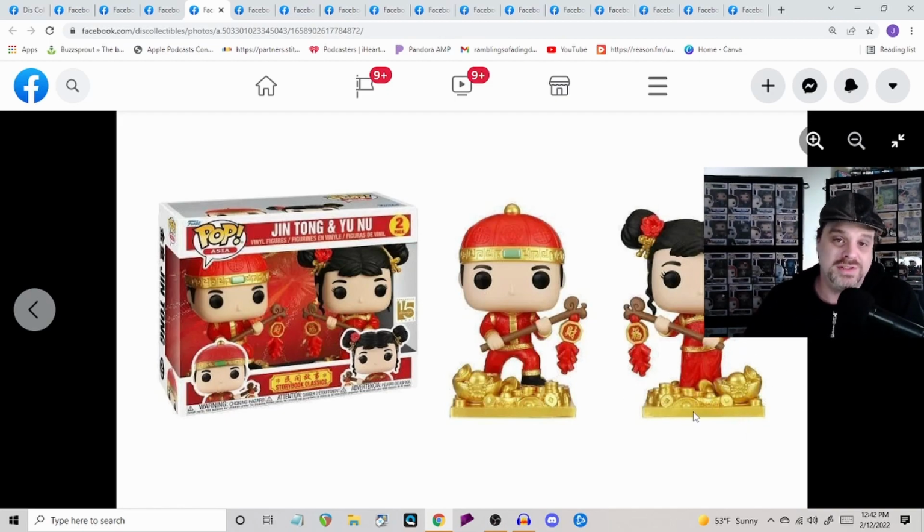They're good-looking pops, and if you're into the Asian stuff, you're probably going to pick these up. If you're into the Storybook Classics, Chinese stuff, I have no idea about any of that stuff. You're going to pick it up. I see these doing fairly decent, because they're decent-looking pops.